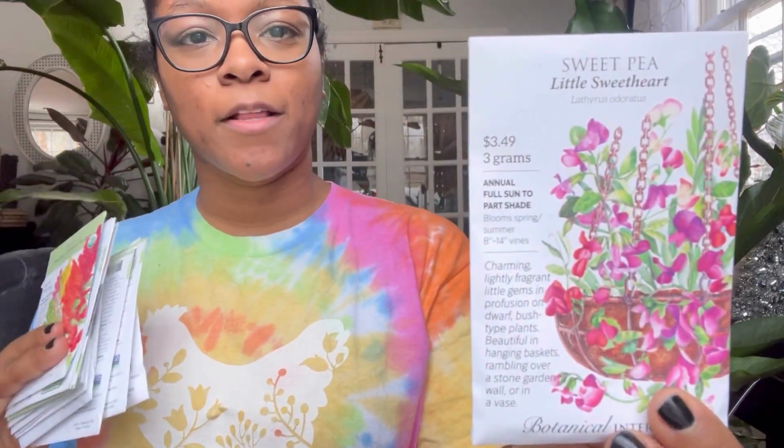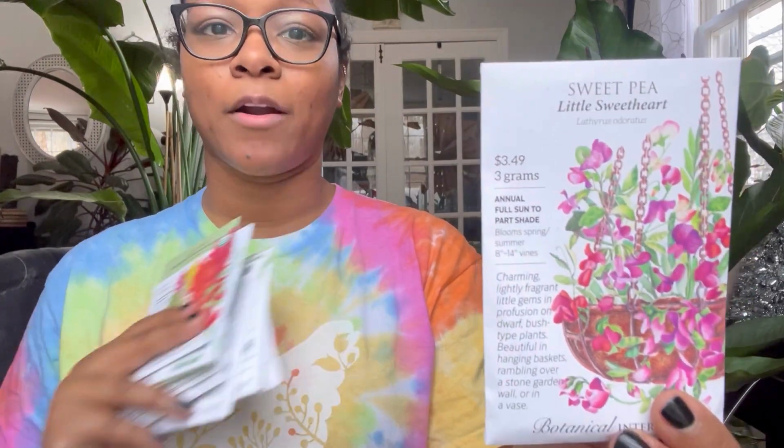Okay, so this is a sweet pea called Little Sweetheart, and I've been growing Little Sweetheart for several years now. It might be a different one, but I think this is the same. I've been growing this trailing type of sweet pea for about 2 years now, and I love it. It's beautiful. Definitely put it in a hanging basket and keep it watered, because if you don't keep it watered, it will die super quickly, which I learned the first year I grew it. So definitely keep it watered.